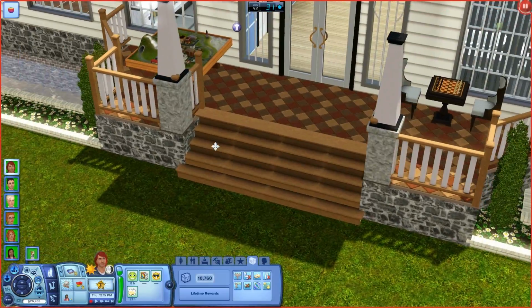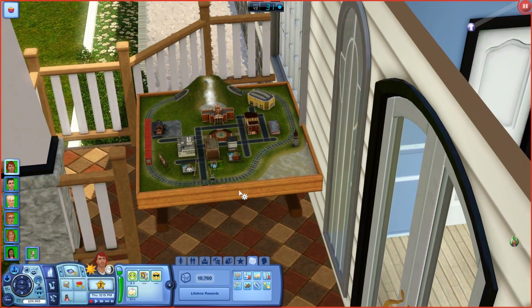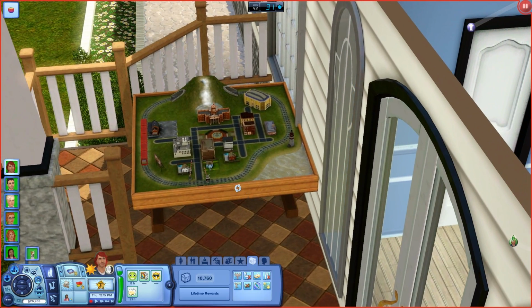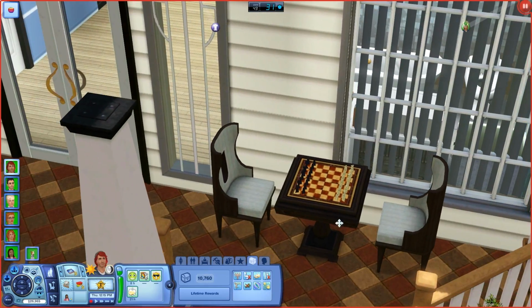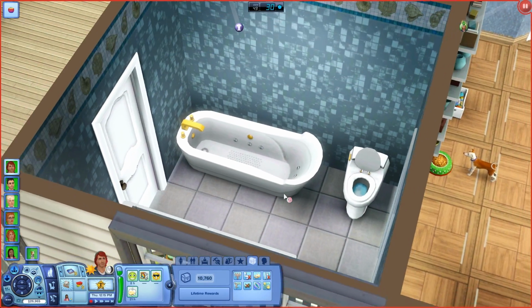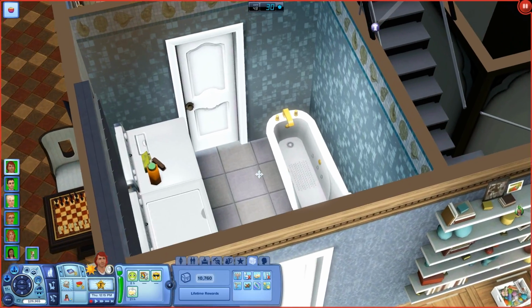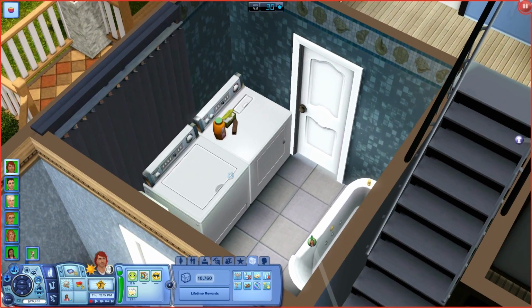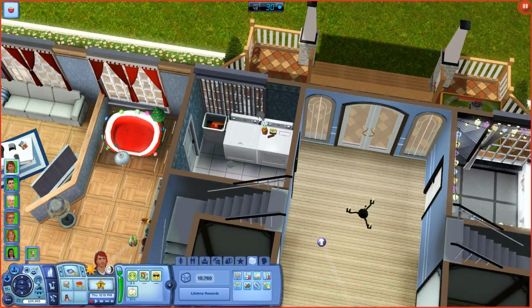And then on their back porch, there's this train set from Supernatural, which I mostly got for Goodwin because it can turn into this little fairy ball and ride the train, and it is so cute. I also got them a chess table so they can learn the logic skill and play chess together. And here is their little laundry room with a bathtub and a toilet so they can access the bathroom really quickly down here. And the bathtub is mostly for Clover, so they can give her a bath.